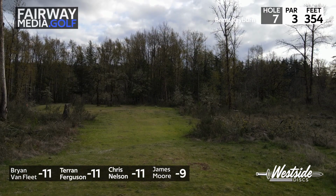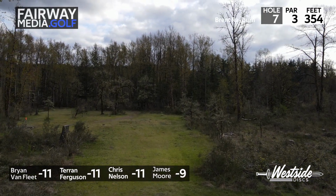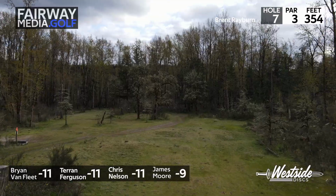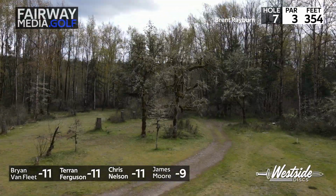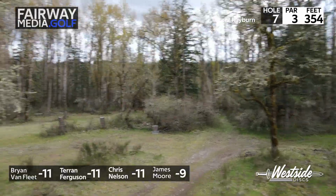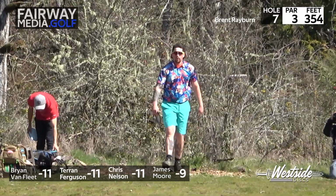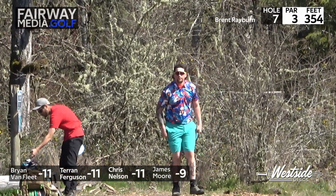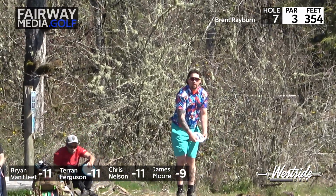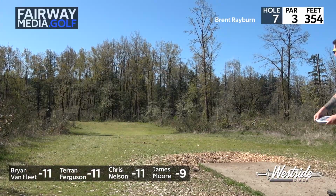And we are moving on to hole 7. 350 feet. Not a whole lot in the way. You just don't want to come up short and left and hit these trees right here in the middle of the fairway. You just want to send one wide to the right around that, on hyzer, skip off that path and get up for a close look. James is up first.